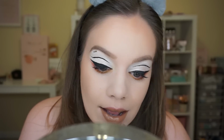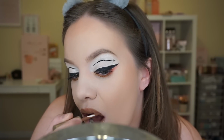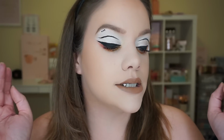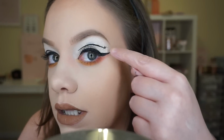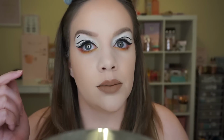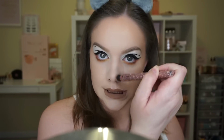Ew. Alright, pizza crust has been applied. I honestly have no idea what to think about this. It's a mess. That little crossing right there, it's supposed to be like the intersection of the white cubes. These dots represent nothing but my pain and sorrow. This lip is awful. We didn't really do any contouring or anything, so let's contour this nose.